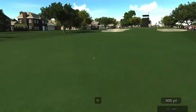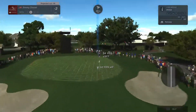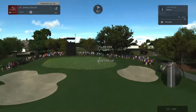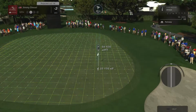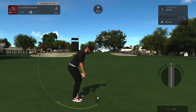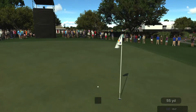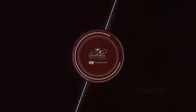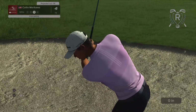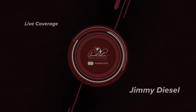That should find the fairway. A couple under at this stage, just a couple of spots behind the leader. Yeah, that one will play. Now over to Colin Morikawa. Who'd have thought we'd see this? He is behind his rival. Can he do the catching up that's necessary?